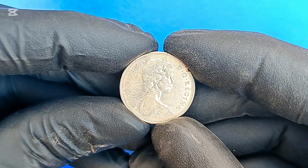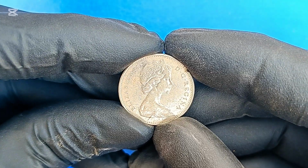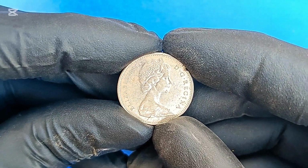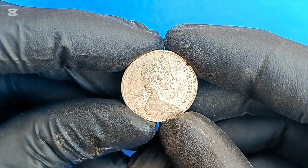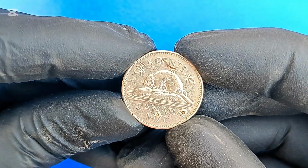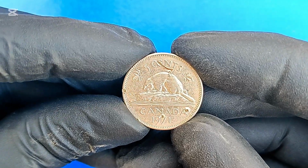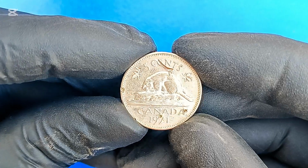While most 1971 5-cent coins were struck in nickel, reports have surfaced of a rare few being minted in a transitional alloy blend not intended for circulation. These experimental strikes were likely created during a testing phase and never meant to be released to the public, yet at least one managed to find its way into everyday use before being discovered by an astute collector.